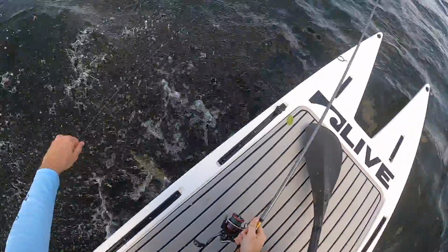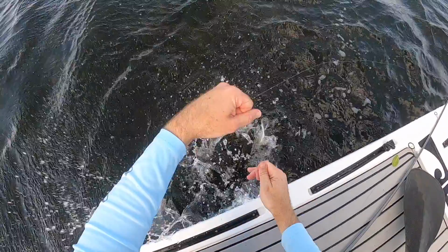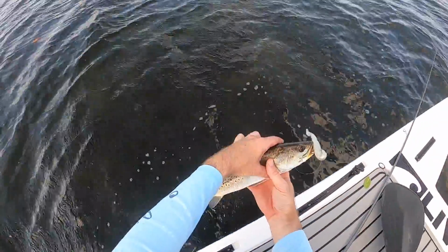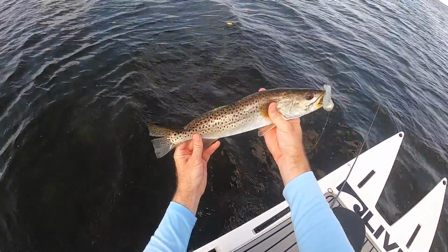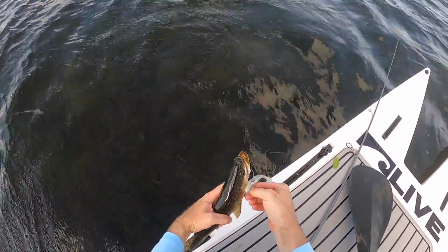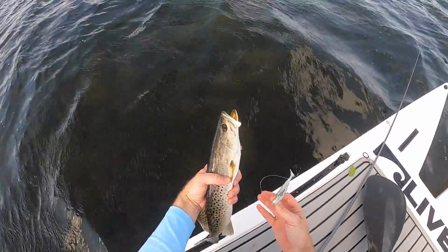There he is. Whoa. A respectable trout. Solid fish. This is the very next cast after the last one.